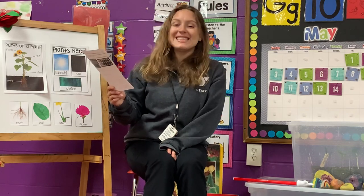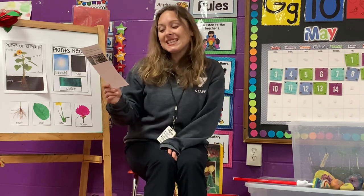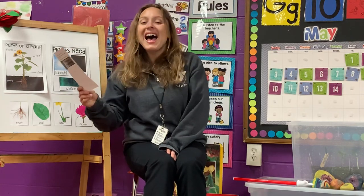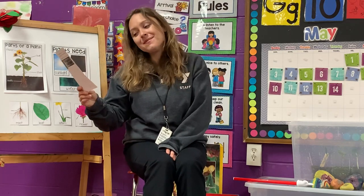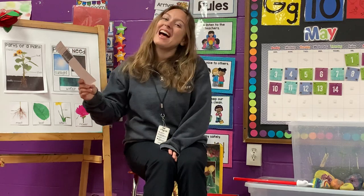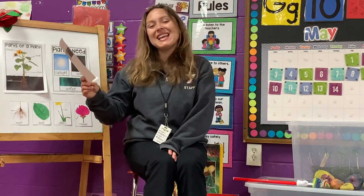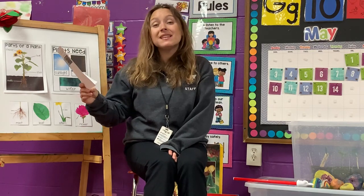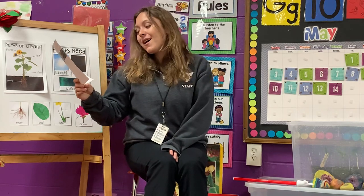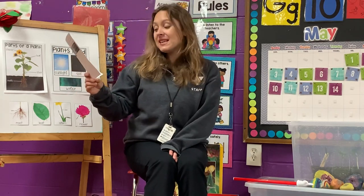The gardener plants the seeds. The gardener plants the seeds. Hi ho, let's watch it grow. The rain begins to fall. The rain begins to fall. Hi ho, let's watch it grow. The rain begins to fall. The sun begins to shine. The sun begins to shine. Hi ho, let's watch it grow. The sun begins to shine. The plants begin to grow. The plants begin to grow. Hi ho, let's watch it grow. The plants begin to grow.